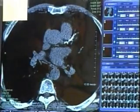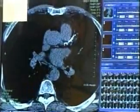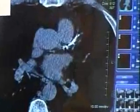This is the scan of a man who had a normal exercise stress test. His calcium score, 2,000. There is an enormous amount of plaque here. This is a large amount of plaque in the left anterior descending coronary artery. The main one. The so-called widowmaker. It's a setup for a heart attack, despite a normal stress test.